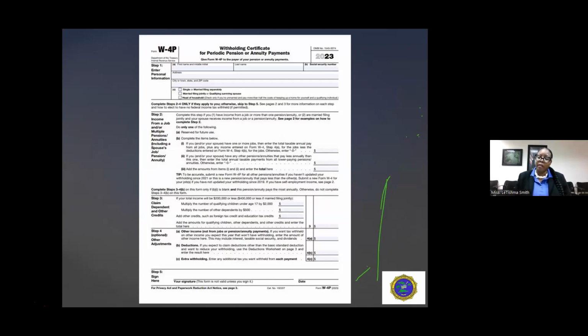That was step one of the W-4 form. If your pension income is only from GERS and no other pension income, you are going to complete step one and you are going to sign and date the form. This form is not valid unless it is signed.